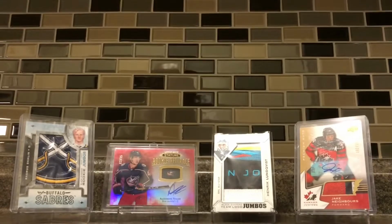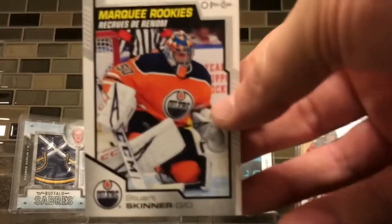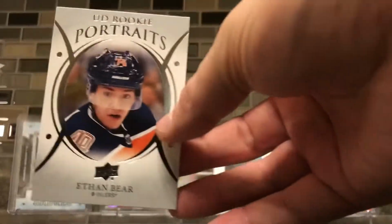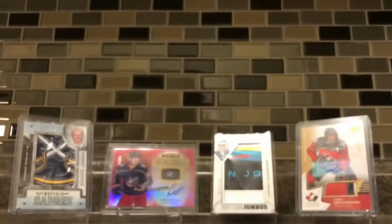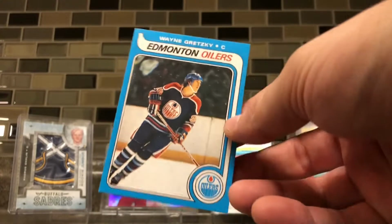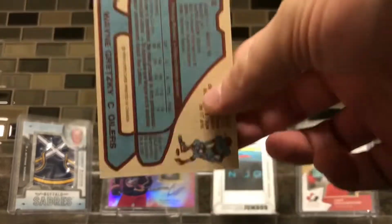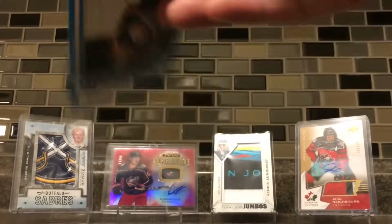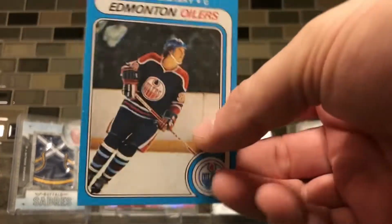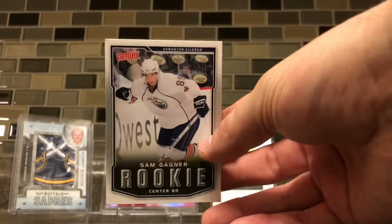So Cassian, that's a sick one. What else? Everly, sick one. Skinner. Ethan Bear. Bouchard. Smith. What the? Wait a sec. That's definitely a reprint, man. He would definitely not trade me anything like that. Yeah, it's definitely a reprint. Okay, he tricked me a bit there.